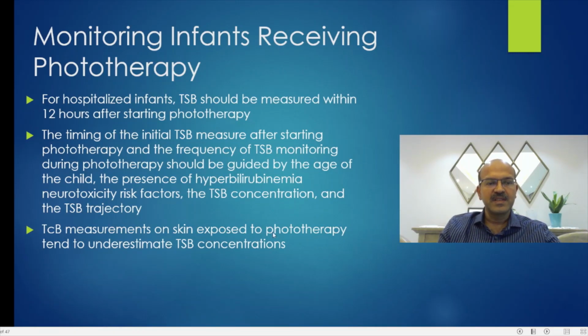TCB measurements on the skin exposed to phototherapy tend to underestimate the TSB. Even if you put a patch, I have tried it in different units, and the patch does estimate in some babies, but essentially it's easier to do a serum bilirubin than to put a patch and monitor. Of course, once you stop the phototherapy, after 6 to 8 hours, you can start relying on the TCB as a trend again.